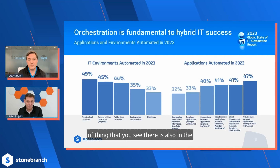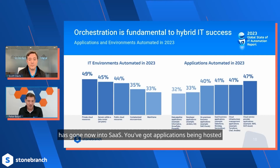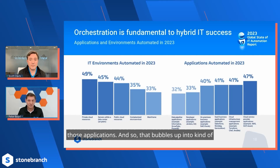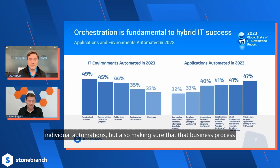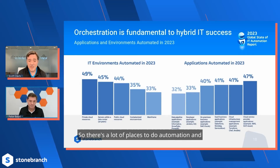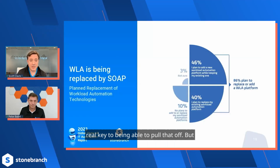That same type of thing is also in the applications. An enterprise application doesn't live by itself. It typically works across an enterprise's applications. That landscape of applications has gone now into SaaS. You've got applications being hosted on the cloud, maybe even natively on the cloud, but there's automation that needs to go across all of those applications. And so that bubbles up into an orchestration layer that is doing maybe the individual automations, but also making sure that business process has run. And if anything happens in it, an error or something didn't work right, that it takes corrective action. So there are a lot of places to do automation, a lot of tools to do automation in. That's what I see here. And like Peter said, orchestration is a real key to being able to pull that off.